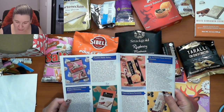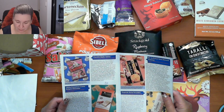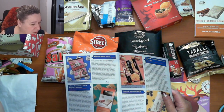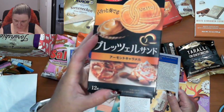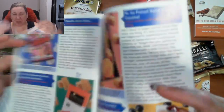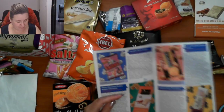Mr. Ito Pretzel Sand Almond Caramel, which is this. Is this Japan? Just by the writing, I'm picking up on Japan, thinking it's Japan. And what does that say? Pretzel cookies with caramel almond filling.